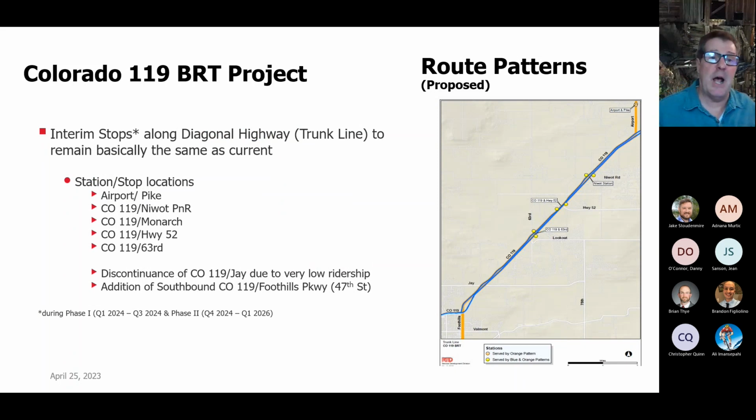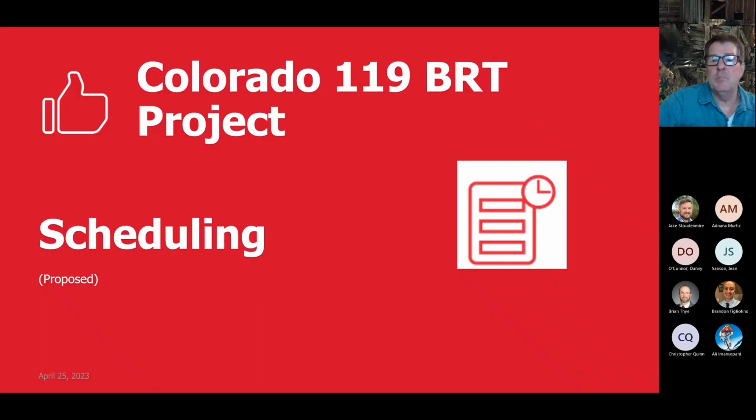The interim stops along the diagonal highway, the trunk line, will remain basically the same as the current stops that are there: Airport and Pike, Colorado 119 and Niwot, Monarch, Highway 52 and 63rd. We will be discontinuing the use of Colorado Highway 119 and J Road due to very low ridership, and adding southbound 119 and Foothills Parkway. That'll occur during Phase 1, hopefully Q1 of 2024 and Q3 of 2024. Next slide, please.